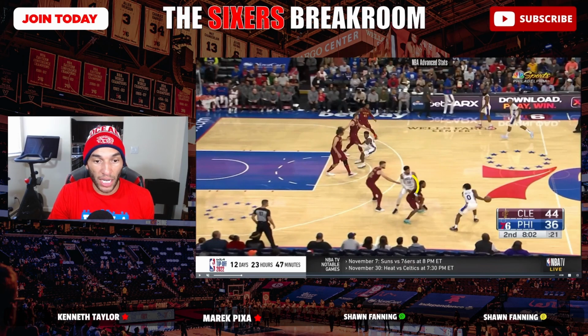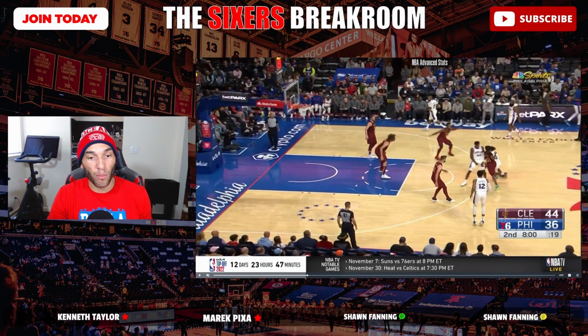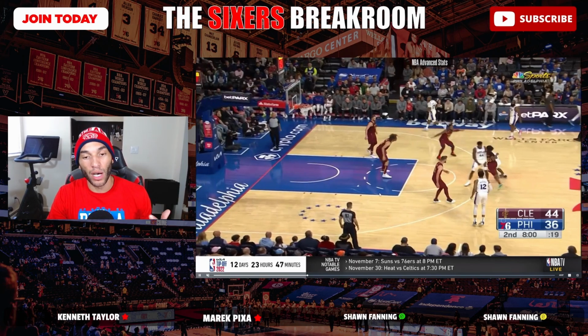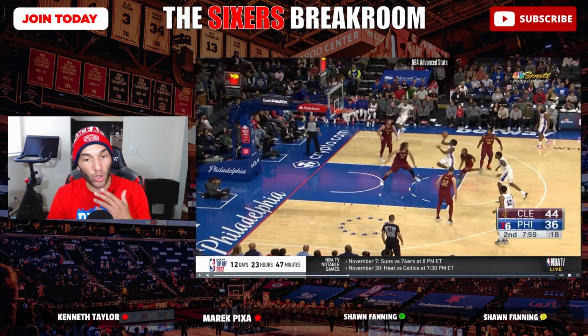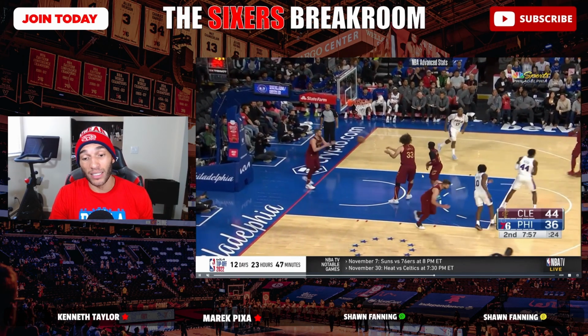So you get the screen here from Tobias Harris. Tyrese Maxey's going to drive right. And again, he's not settling. Right? Like in this position right here, you're going to get a second screen from Paul Reed, and he probably could have pulled up, but he's not settling. He takes one, two more dribbles. He gets into the lane. He takes a floater from the free throw line, which is not an easy shot to make, and he knocks it down with ease.